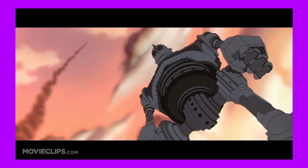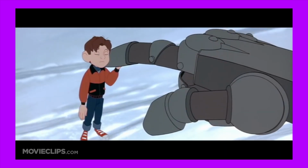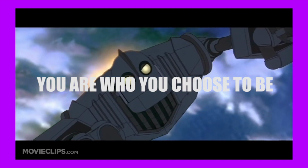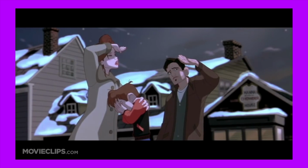But instead of letting this happen, the giant tells Hogarth, "Me go, you stay." He then sails into the sky, thinking the phrase, "You are who you choose to be," before colliding with the missile mid-air, saving the town. Through this selfless deed, the Iron Giant becomes who he's chosen to be, who he has become through the lessons of compassion taught to him.